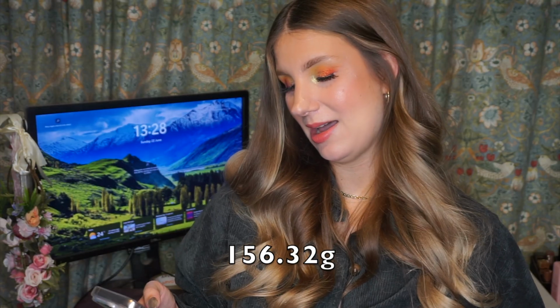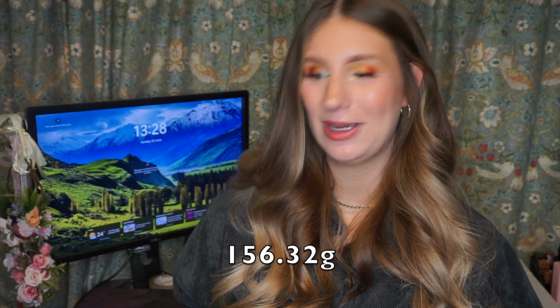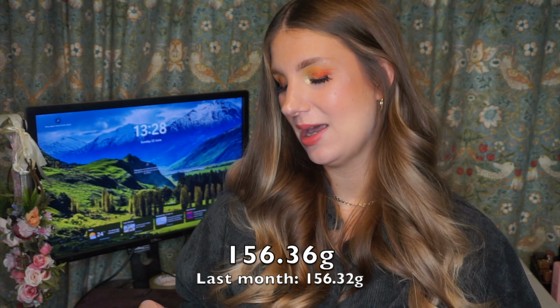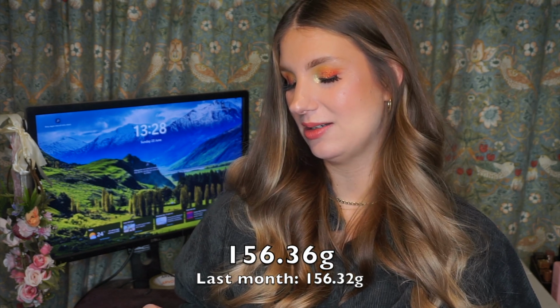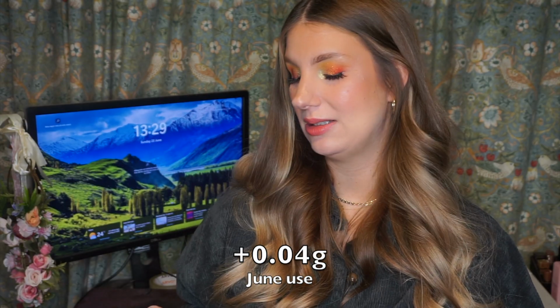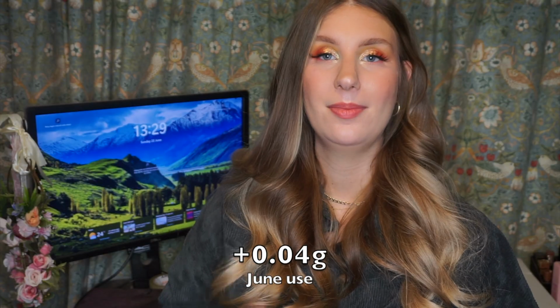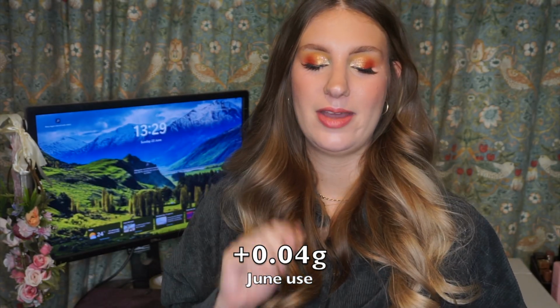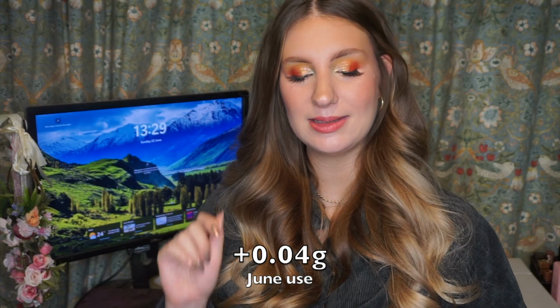Since then, I unfortunately have had some weight gain again. Today the palette weighs 156.36 grams, which means that the palette gained 0.04 grams again, which is very unfortunate, not where I wanted to be. I think I know for a fact we've had a lot of humidity recently, and that is probably why this palette is gaining weight.